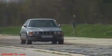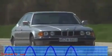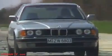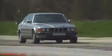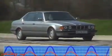The electronic damping control, EDC, offers a choice of ride depending on the requirements of the occupants. Comfortably soft, hard for a sporty feel. The shock absorber setting can be changed while driving to match the road conditions.